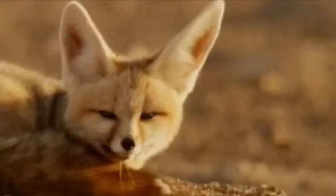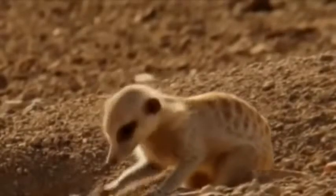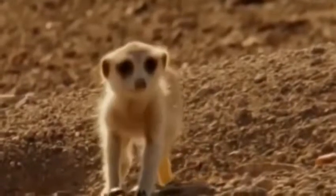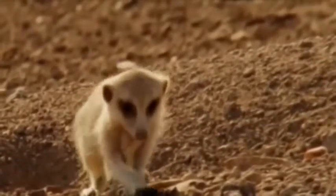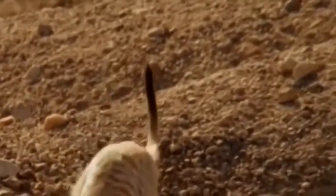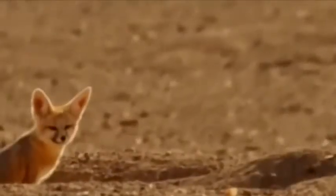Most likely he's just warming up in the early morning sun. It's a calculated risk, but perhaps there is time to catch that beetle after all. In the end, the family decide that the fox is just too close for comfort. He's not going anywhere. In fact, he may have moved in for good.